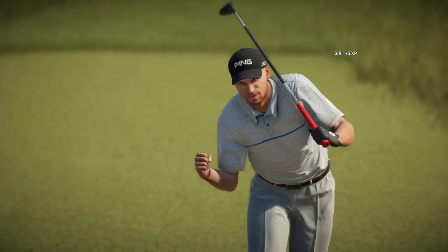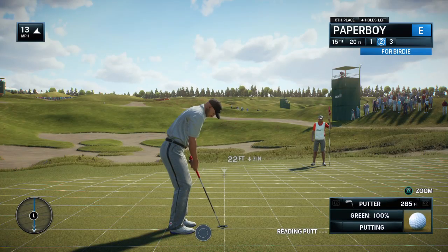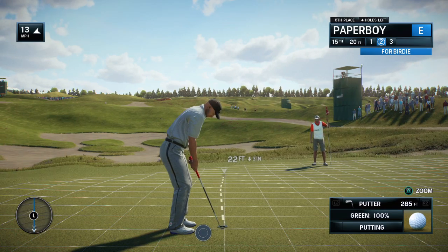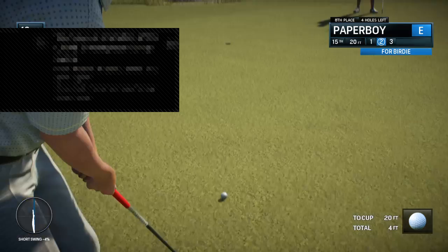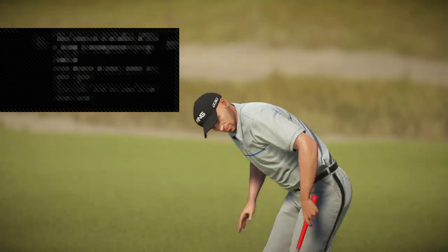Frank, not close, but not a bad line. Not bad either. You can always make the odd 20-footer. That's exactly how far they are away. In the hole. Yes.